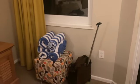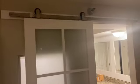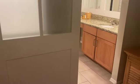It also has a doorway to the patio, a window. There are the beach towels that are provided. So, king-size bed, TV's behind me. Interesting barn door here. Let me see if I can get it all in. There we go. There's a barn door to the bathroom.